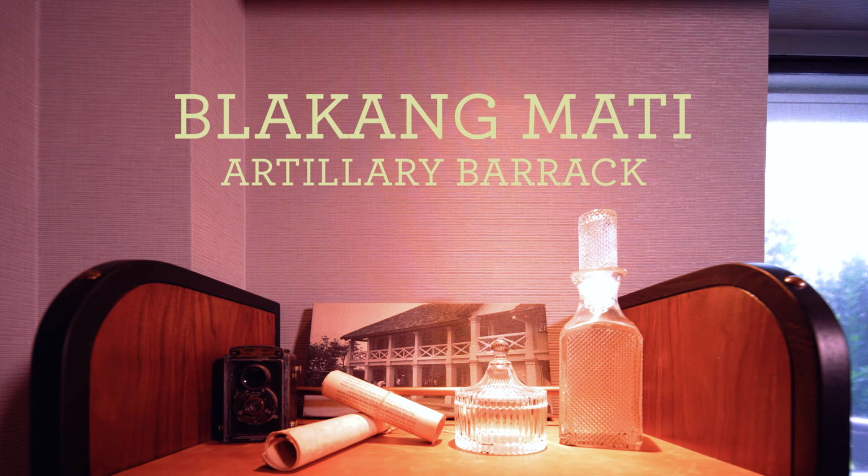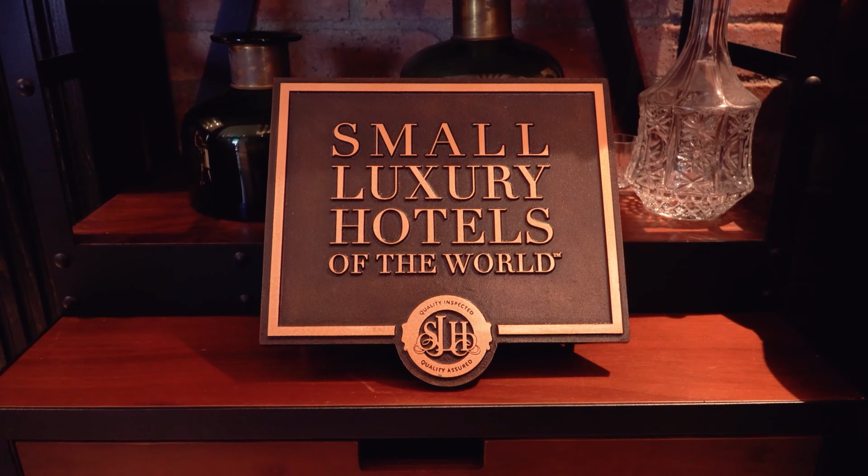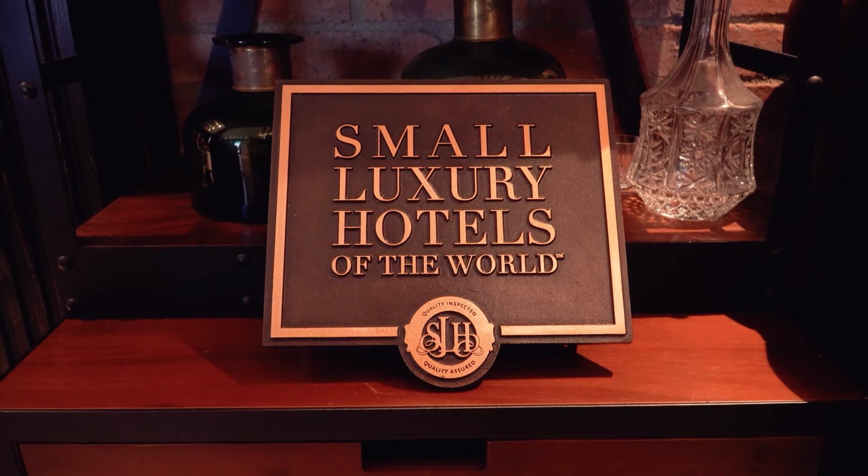The roots of the hotel could be traced back to 1904. The Barracks Hotel, as the name suggests, was once a military outpost named Belakang Marti Artillery Barrack. Today, details of its architectural past have been meticulously and beautifully restored in our small but luxurious establishment.